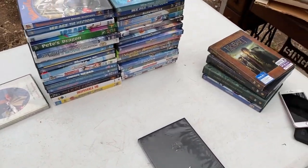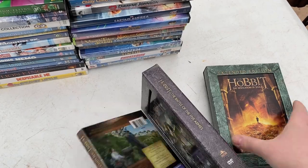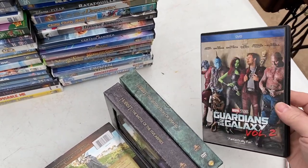So let's kind of start over here. I'm keeping these for myself. We got The Hobbits. I do not have these and kind of wanted them, so I'm gonna grab them here. And Guardians of the Galaxy Volume 2.